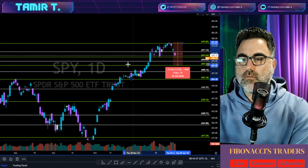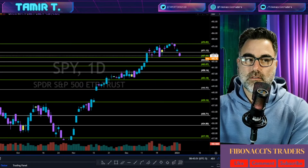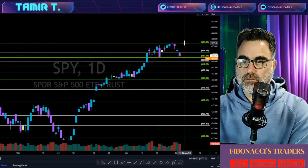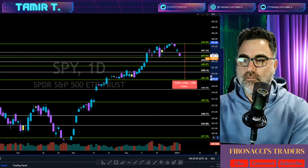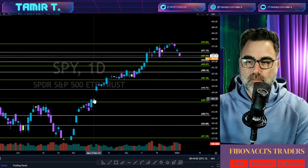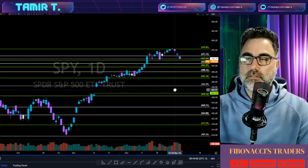We should look for a bounce at around 462. If not, continuation to the downside, 5%. 453. Below 453, this gap, 441, this gap will get filled.